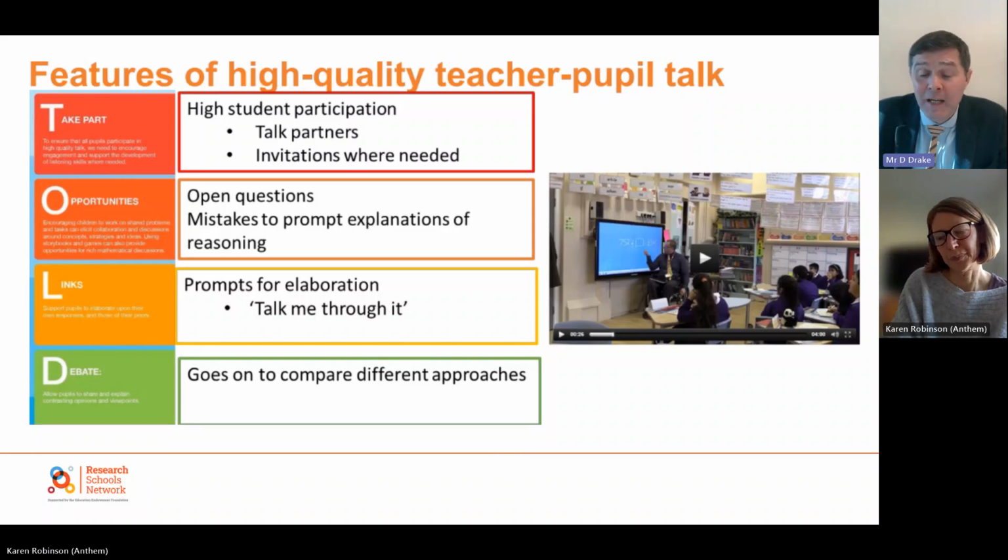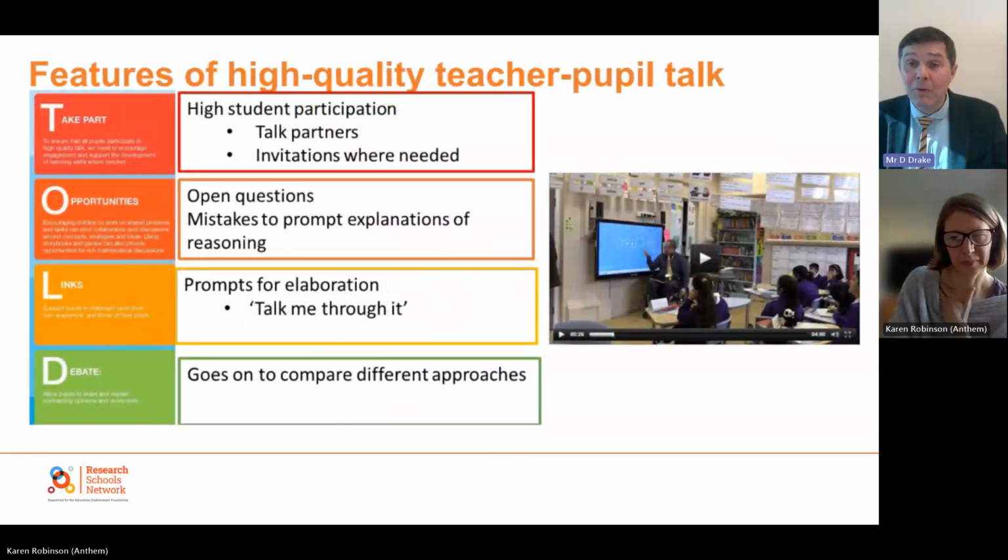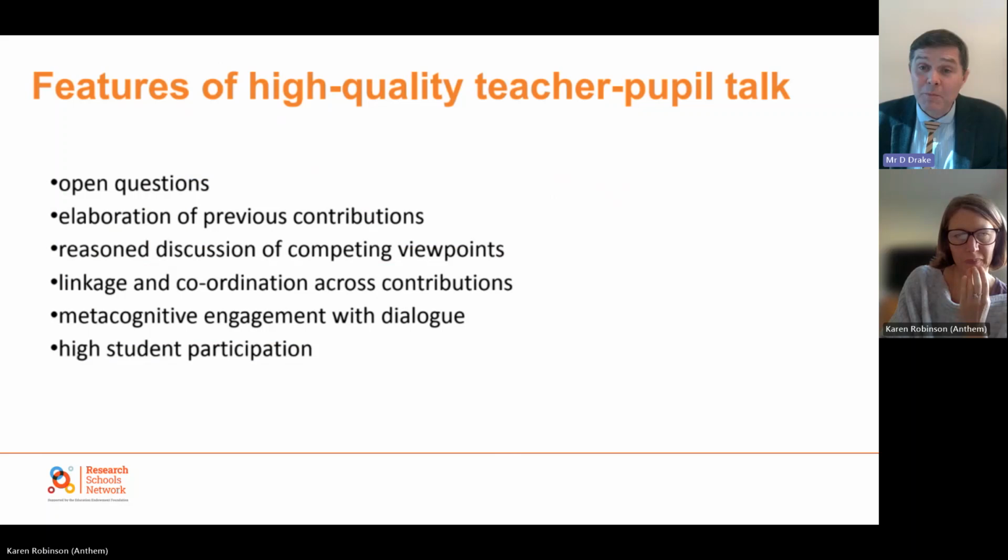What are the prompts for it? So how can you encourage people to talk me through it? Why did you do that? Be that at whole class level, small group level, or even individual level, all beneficial. And then that idea of comparing different approaches, which comes back to some of the stuff that we'll have seen around the problem solving from that and how it can work with it.